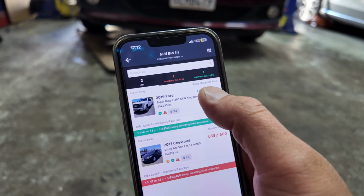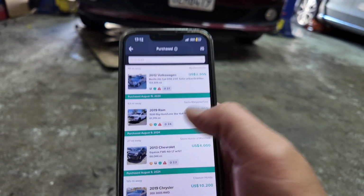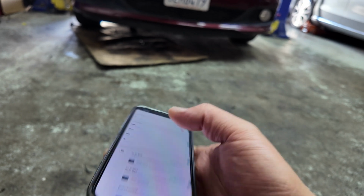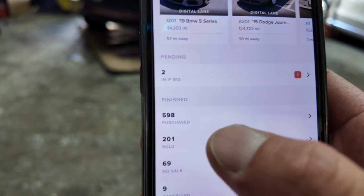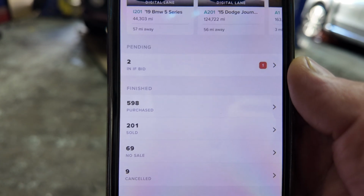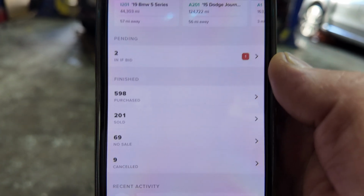Let me show you what I actually just got right now. So I just got a call from the auction, and you might be able to see it. So there's purchases, right? And it's going all over right here, and you can see purchases, so how many cars I'm buying, and that's actually for this year only. So 598 cars plus the one I just bought, 599 cars I bought this year from this auction.